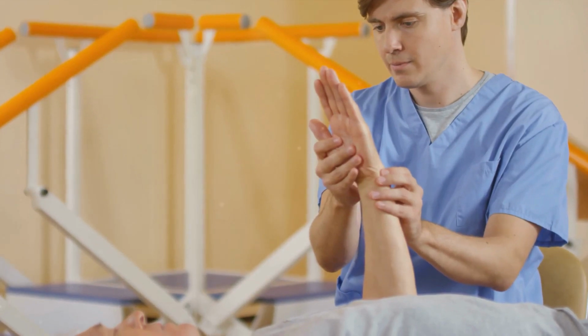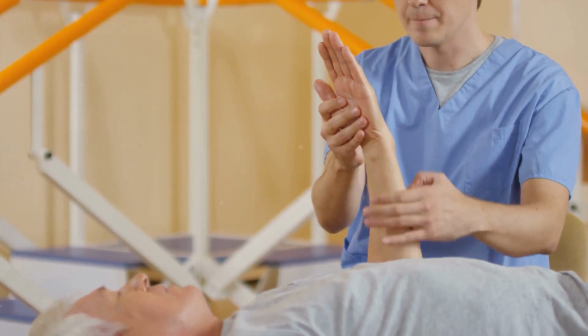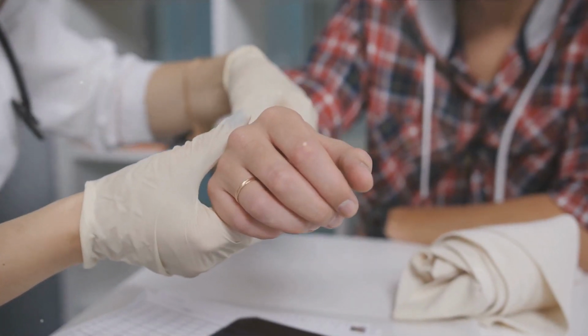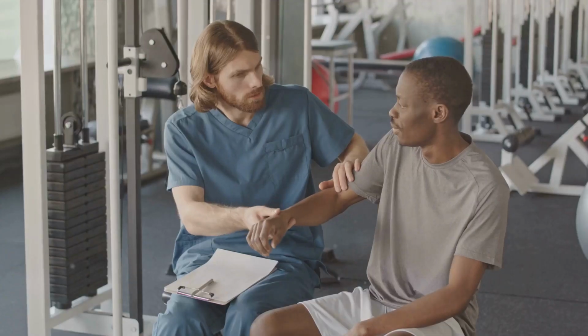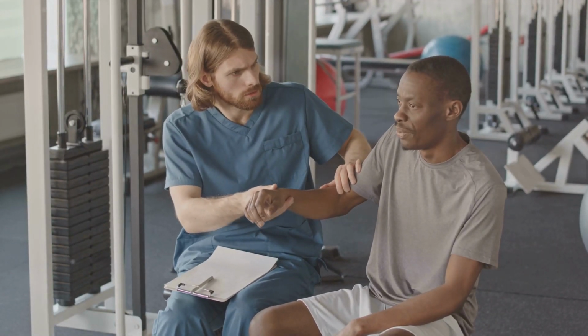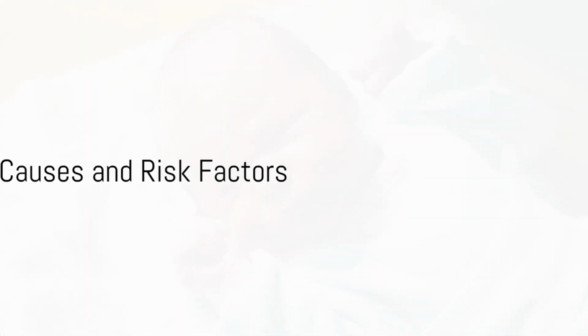Erb's palsy is a paralysis or weakness of the arm that occurs when the nerves of the upper brachial plexus are injured. These nerves give movement and feeling to the arm, hand, and fingers. When they are damaged, it can lead to a range of complications from mild dysfunction to total paralysis of the arm. But how does this injury occur in the first place?